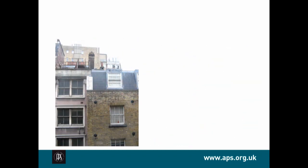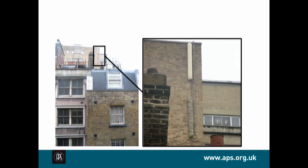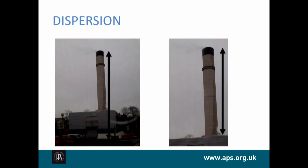Here's a seemingly innocuous building. When you look more closely, you can see the mobile telephone antenna in white there, but underneath it there's another antenna which has been cunningly painted to look like the bricks. There's electromagnetic radiation being given off from those, and we need to consider that in terms of design choices.